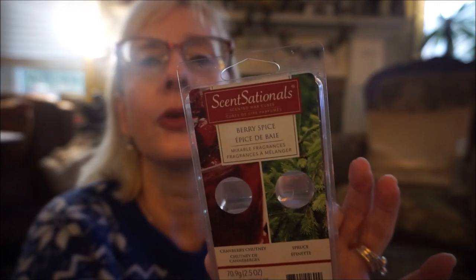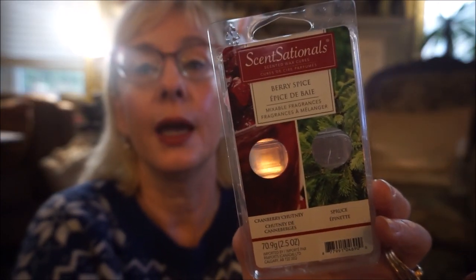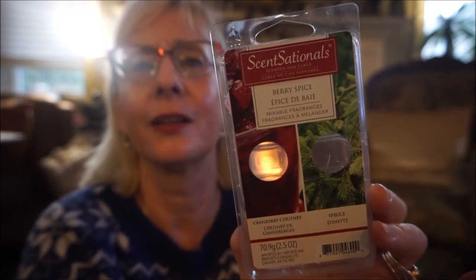So this is Sensational's Berry Spice. Abigail stepping on my wax here. Yeah, I don't think you can get this anymore, but I'm glad I stocked up. I hoarded this, and I'm glad I did. It's a dual pack of cranberry chutney and spruce. And you can see the flame from the fireplace through there.